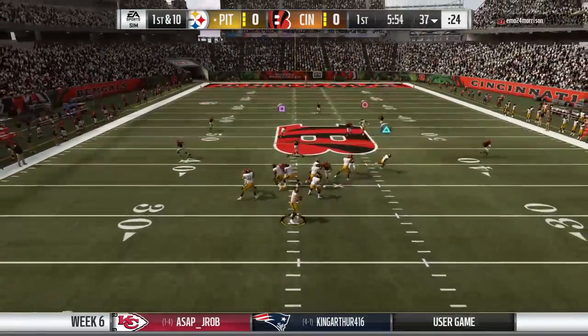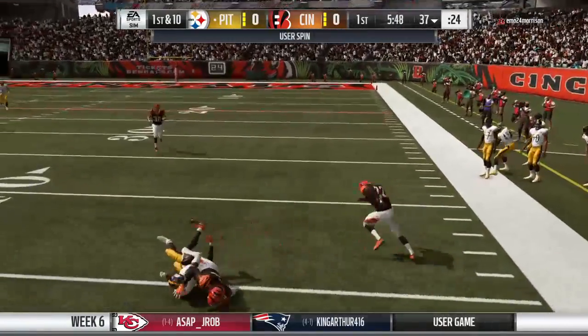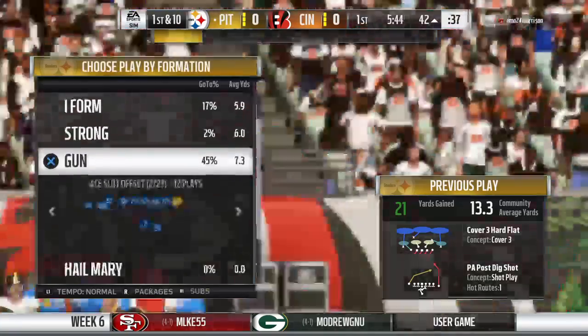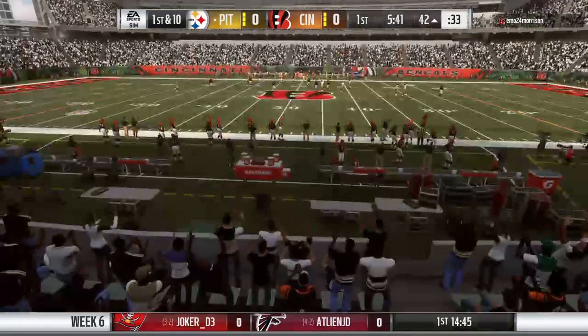On 1st and 10, it's Roethlisberger. This is caught by Antonio Brown. And he's taken down, but not before getting this across midfield and just shy of the 40. And a nice gain at 21 yards.